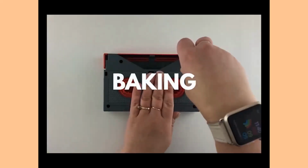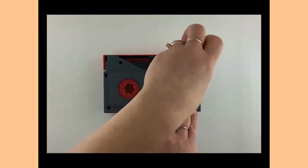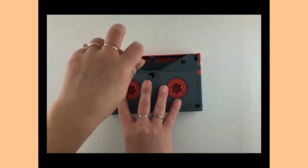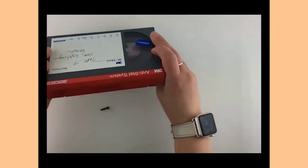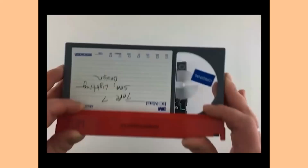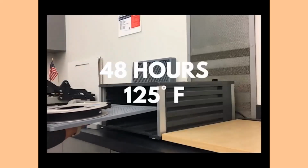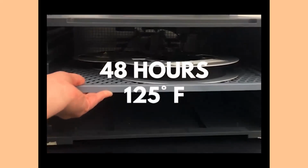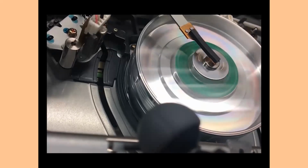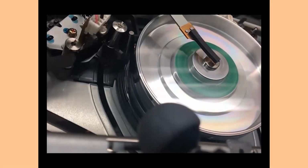Baking temporarily restores the tape by driving the water molecules from the binder, causing the mold to dry up and slough off of the tape, and allowing for a chance to capture it to a digital format. After baking, the tape will remain in playable condition for about 3 days before the sticky shed will begin to regrow. Tapes are baked in a food dehydrator for 48 hours at 125 degrees Fahrenheit. After this, the tapes are allowed to cool for 2 hours before they can be played and captured. This is just one of the many factors contributing to the magnetic media crisis.